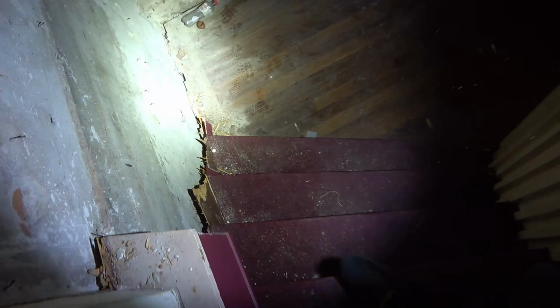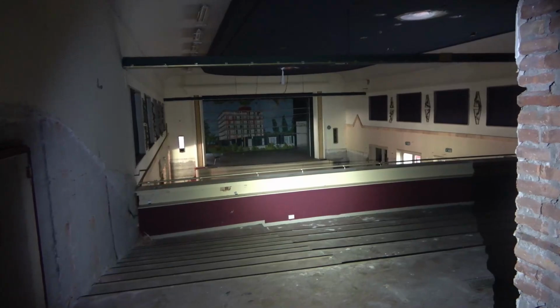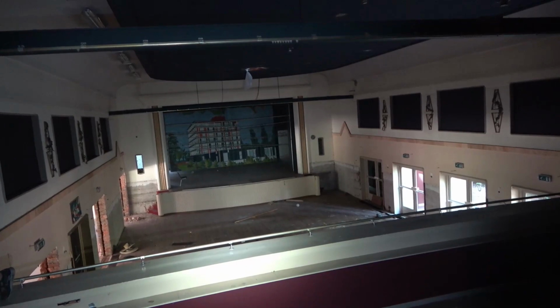I have a weakness for theaters. Abandoned theaters are one of my favorite to explore. So much history. Look at this tribune for the theater. That is cool. Didn't know there was a whole area for the people to sit. How dope is this? Wow. That's a real cool location.